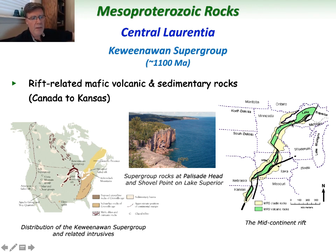And so this map shows in green where the volcanics are and in yellow where the sediments are. And the black lines are major faults. As it tried to rift apart, you had these faults and created little basins, and the sediments would be deposited in some of these basins. And as the rifting occurred, you had volcanism. So it's very common rift-related volcanism and sedimentation.